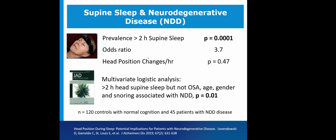I'm always accused of being a little bit too early in some of the areas that I'm interested in. But we have a large National Institute of Aging grant, and the goal of that grant was to look at waking state EEG and sleep EEG markers in order to identify and differentiate different types of neurodegenerative disease.